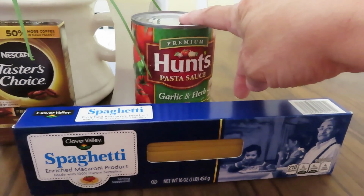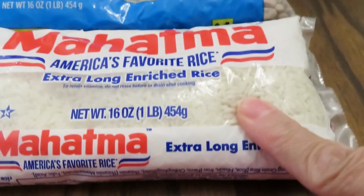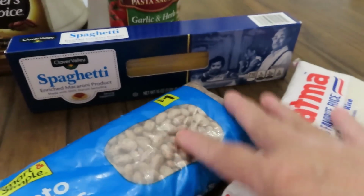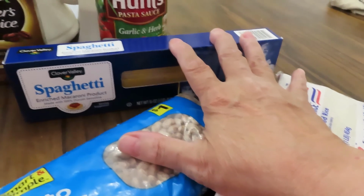And I could take half of this pasta sauce. If I wanted something different, I could mix it with some of the rice. A few little choices here. So I'm just going to count this as 3 meals, even though you could probably get 4. I'm going to stretch this into 3 meals here.